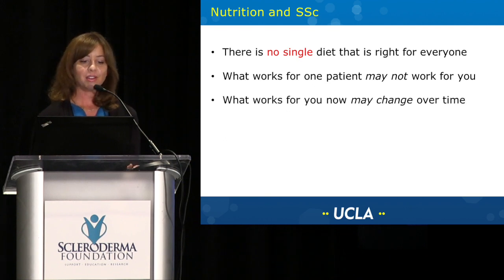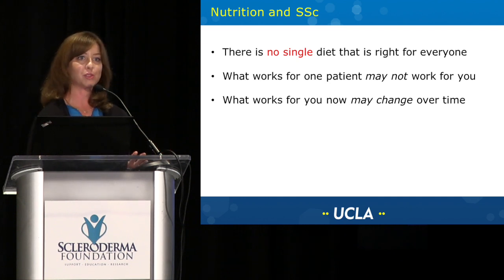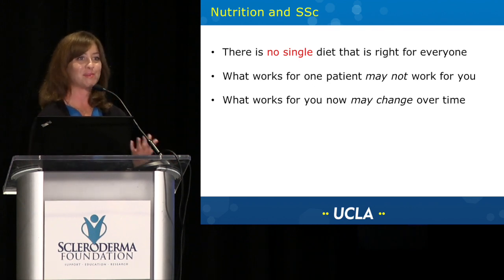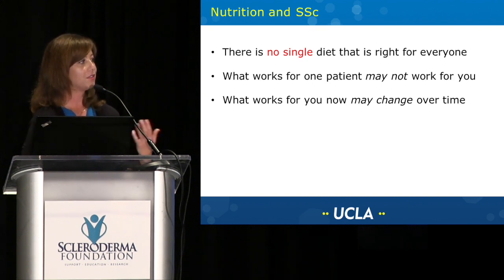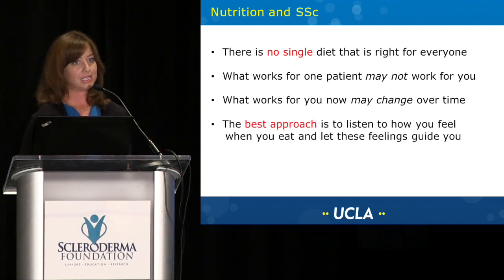Okay? The other thing to keep in mind is that what works for you now may not work for you in the future. This means that you may be tolerating certain foods now, and down the line they may not agree with you. Or on the other hand, right now you could be like, I can't have any dairy, it causes so much bloating. Then maybe 5 years from now, when you're off your immune suppression or something, maybe you can introduce a little dairy. So it's really important to pay attention to how you feel, because these feelings will help guide you. So I think the best approach is to listen to your body.